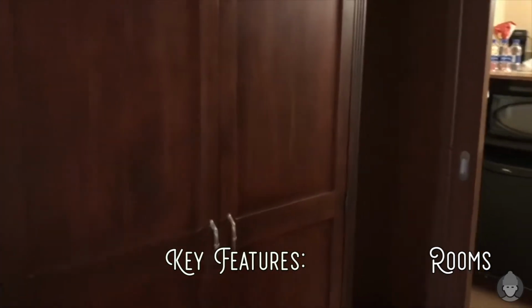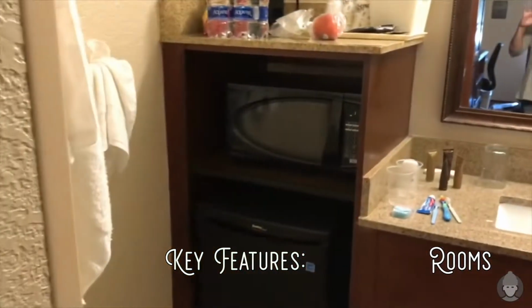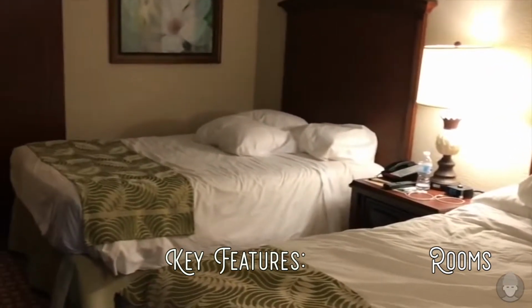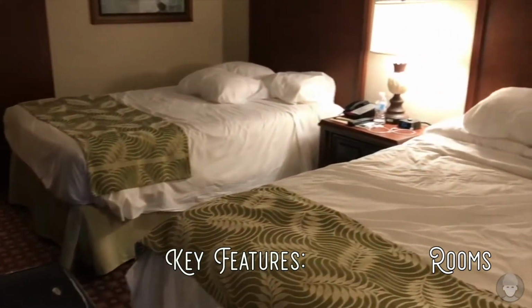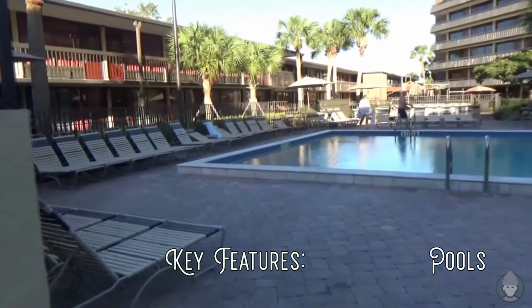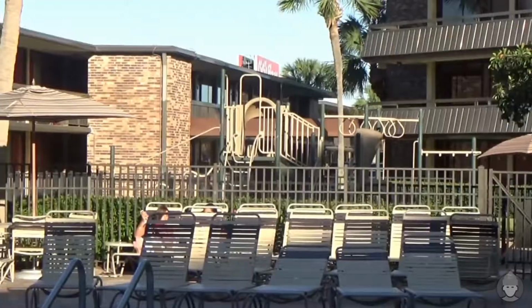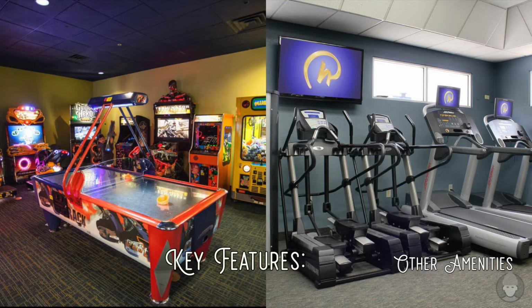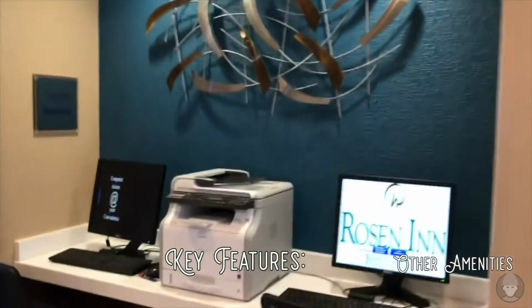The standard rooms contain a coffee maker, iron and ironing board, small fridge, a microwave, USB charging ports and a decent quality hairdryer. So these of course will help you save both money and luggage space. This hotel features 2 swimming pools, one of which has a shallow toddler splash pool. Other amenities include a playground, a fitness centre, an arcade room, 2 internet terminals, and apparently a business centre.